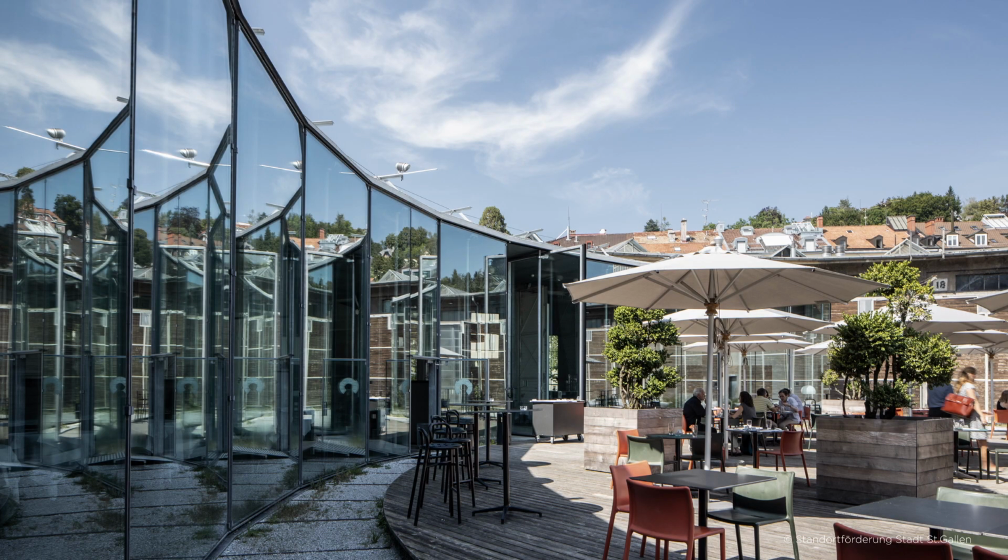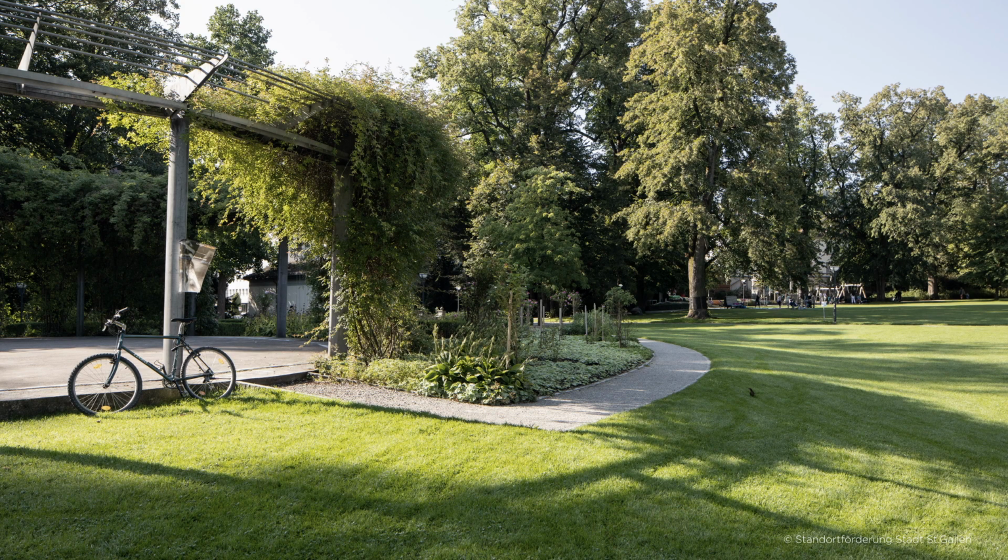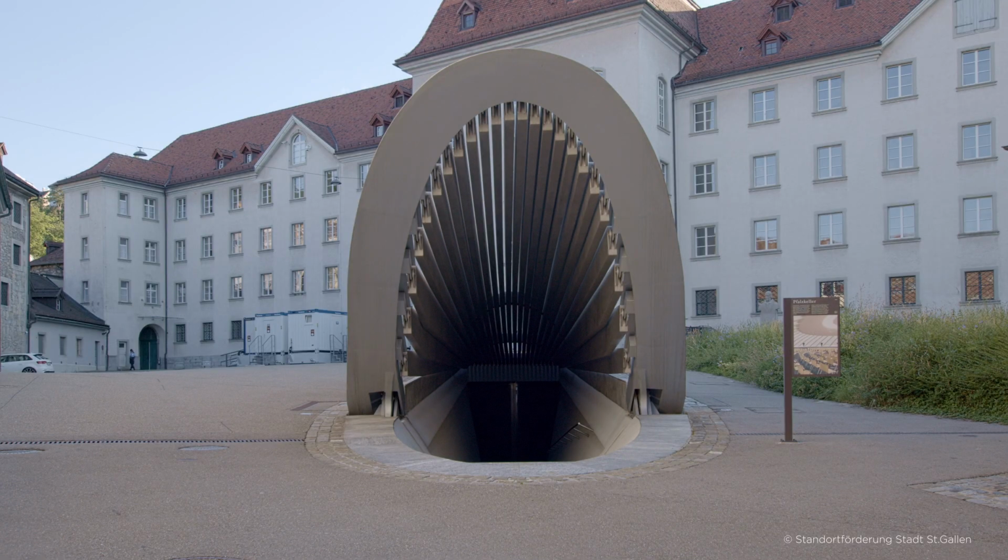because there are so many things to discover still in St. Gallen, like the Lokremise, the museum quarter with the city park, or some architectonical buildings from Santiago Calatrava. We are very happy to welcome you soon in St. Gallen, and we are wishing you a nice trip. Bye bye!